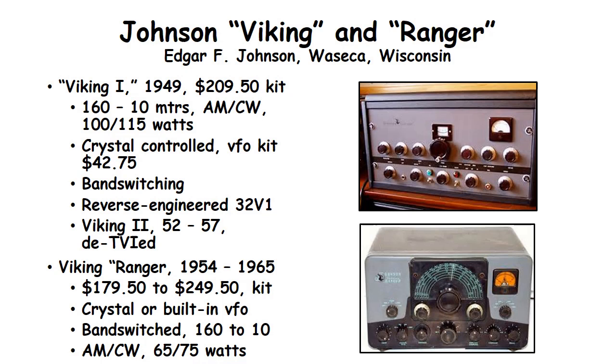Another very popular Johnson kit, even now, is the Viking Ranger. It's a single 6146 with a built-in VFO, band switch 160 through 10, AM and CW, 65 to 75 watts. Very nice, compact for its day, and quite a capable little rig.